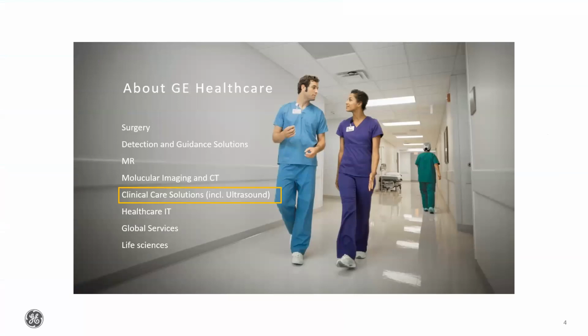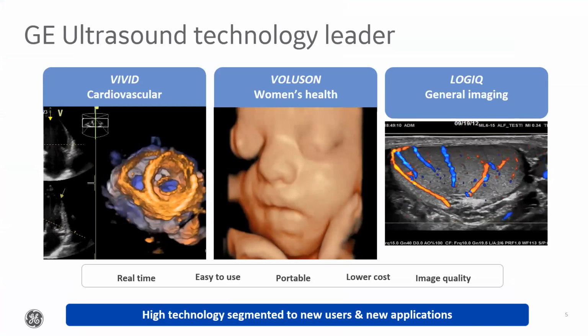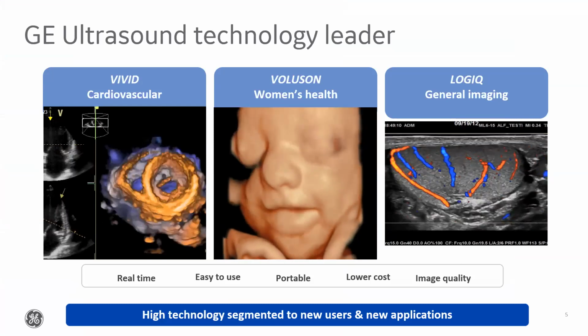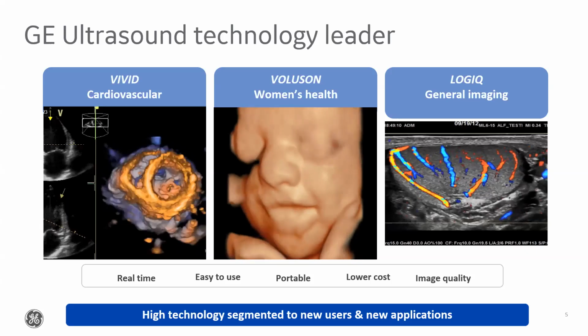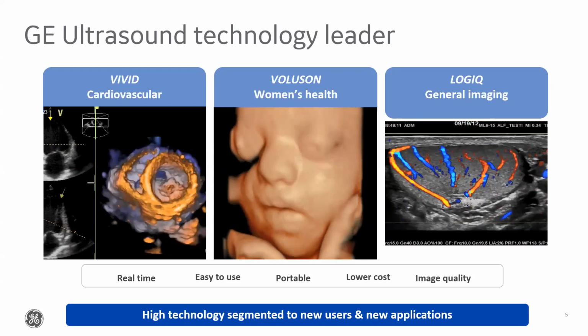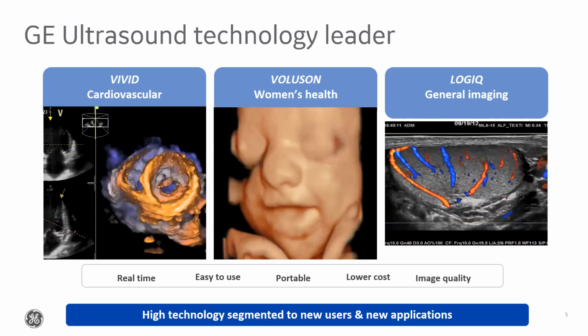Our team resides, digging further down into the hierarchy, in what we call clinical care solutions, which includes ultrasound, which is my field of expertise. GE has evolved into being really a technology leader in ultrasound. Many of you think of ultrasound as when you only look at babies. So that's typically if you have had children, you have seen the ultrasound image of the fetus, but it's way more than that. We are mostly occupied with cardiovascular imaging, which means imaging of the heart and vessels. You also have the women's health part with the babies or fetuses. And we have general imaging, which does, for instance, breast and kidneys, and more.